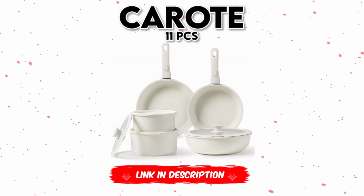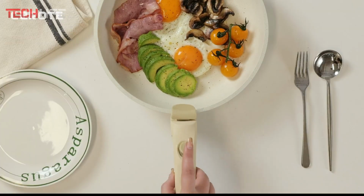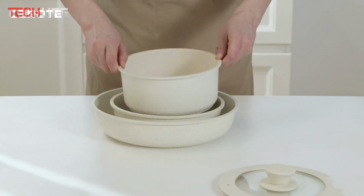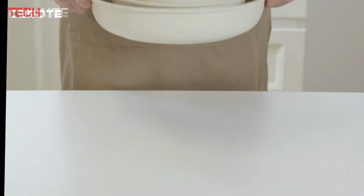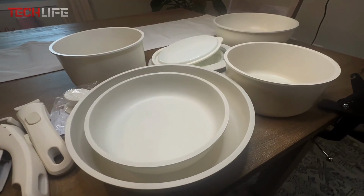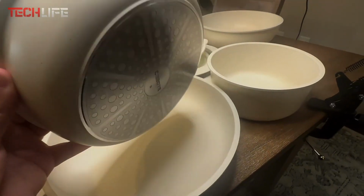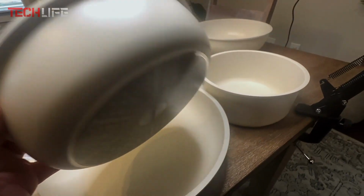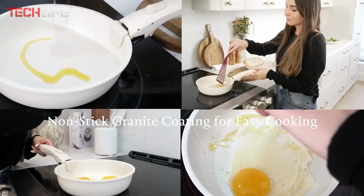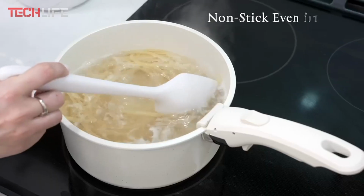Next, we have the CAROTE cookware set, perfect for those who need durability and an efficient design. Its standout feature is the granite non-stick material, which is free from PFOS, PFOA, lead, and cadmium, ensuring healthy cooking without food sticking and making cleanup easy with minimal oil, contributing to a balanced diet. This set includes 2 frying pans, 8 inches and 10.5 inches, a 10.5-inch wok, and saucepans of 1.9 quarts and 2.7 quarts. It also comes with 2 interchangeable handles, which lock in place with a single click and can support up to 22 pounds, offering a more comfortable and flexible cooking experience.